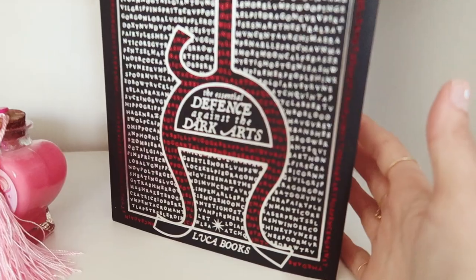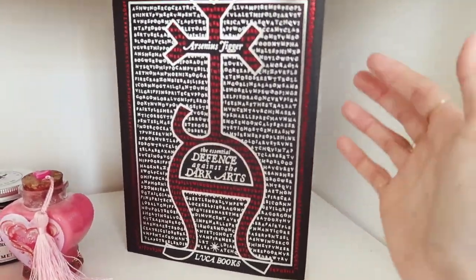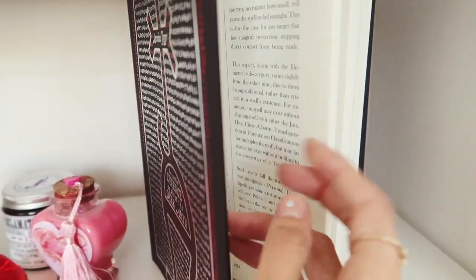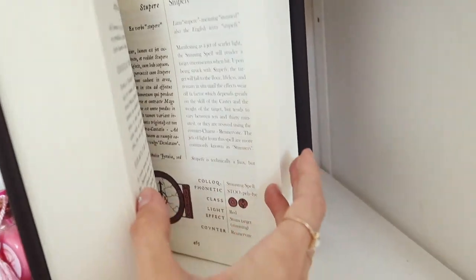And then moving over here, what do you know? We have yet another Alarm 18 book that he sent me. And this one is all about the defense against the dark arts. And again, you can read every single page. And this is a chunky book. So a lot of work went into this.